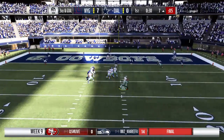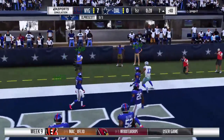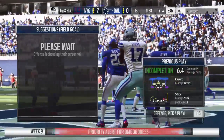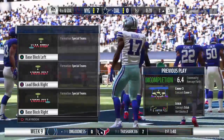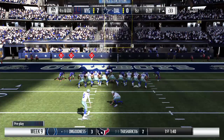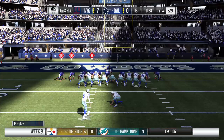Prescott on 3rd and goal. Flushed out right. And this is going to be caught. No, they say it's incomplete. Credit the Giants defense that time in pass coverage. 4th down. Let's give this defense some credit now. They let the guys get downfield. But when push came to shove, they stood their ground. And now they'll likely force a field goal attempt.